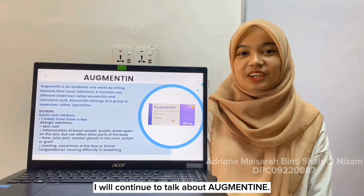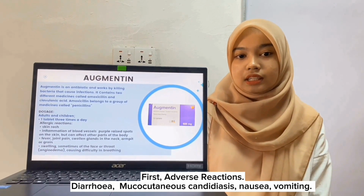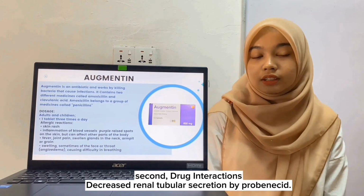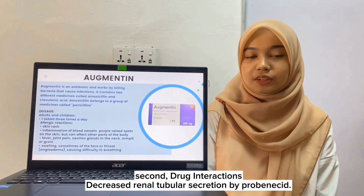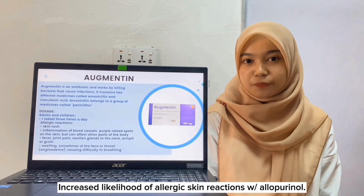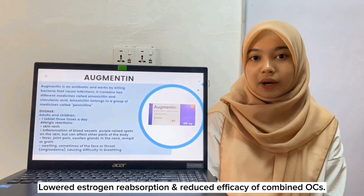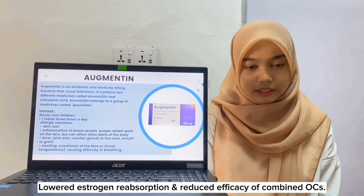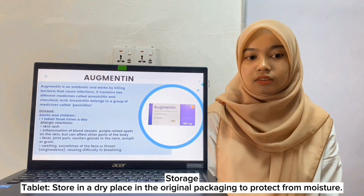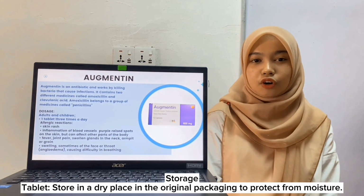I will continue to talk about Augmentin. First, adverse reactions: diarrhea, mucocutaneous candidiasis, nausea, and vomiting. Second, drug interaction: decreased renal tubular secretion by probenecid, increased likelihood of allergic skin reaction with allopurinol, lower estrogen reabsorption and reduced efficacy of combined OCs, increased INR with warfarin. Storage: tablets stored in a dry place in the original packaging to protect from moisture.